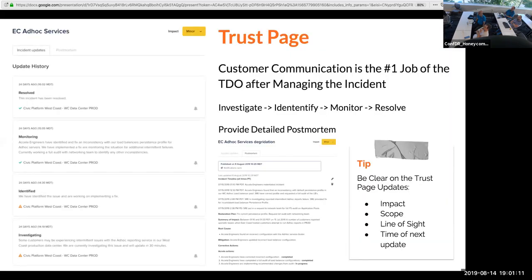So I'm going to give you some examples of our trust page and how we do this. I'm going to tell you the funniest story. Statuspage.io: eight years ago, I said it was the stupidest idea in the world. Then they got acquired by Atlassian, and now we use it religiously, which is funny. I remember I was at AWS re:Invent and I thought, that's the dumbest thing I've ever seen. And now we're using it every day.